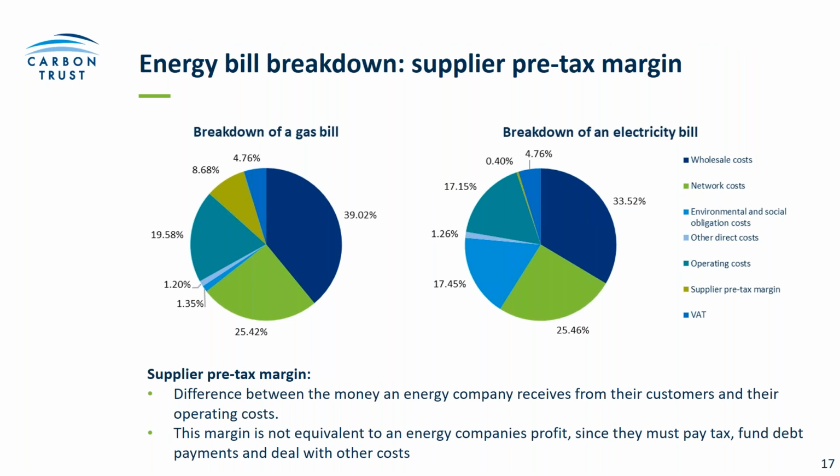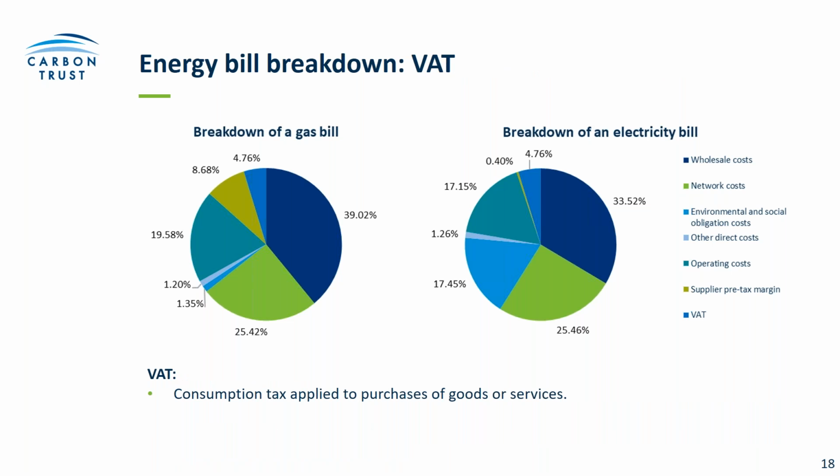Last but not least would be the supplier pre-tax margin, which is fairly large in the sense of a gas bill at 8.68%, and much smaller with regards to electricity at 0.4%. And what this is, is the difference between the money an energy company receives from their customers and their operating costs. It's not equivalent to an energy company's profit, since they have to pay tax, fund debt payments, and deal with other costs. And I think a key point to note here is that suppliers will look to make a profit. They are private entities, but the supplier pre-tax margin is regulated by Ofgem so that this doesn't fly out of control. The final thing would be VAT, which is applied to the consumption of goods and services across Britain.